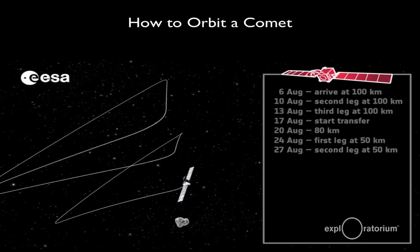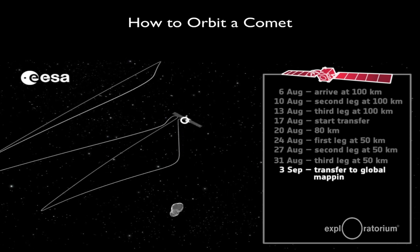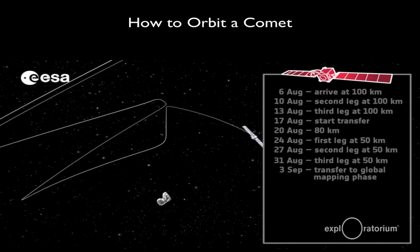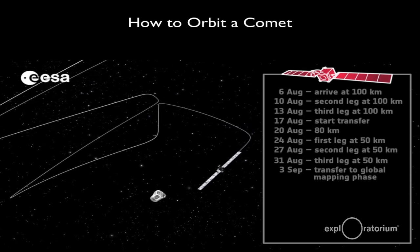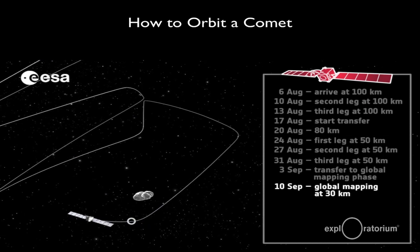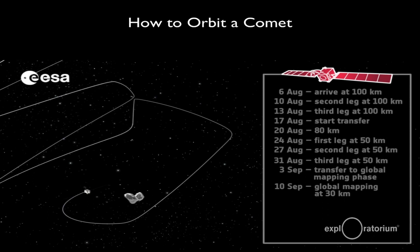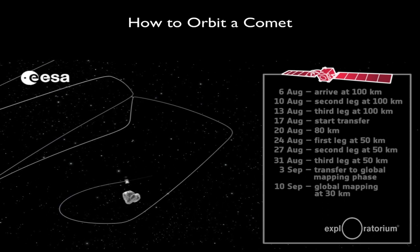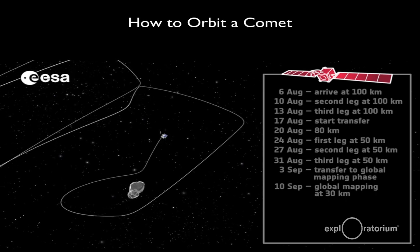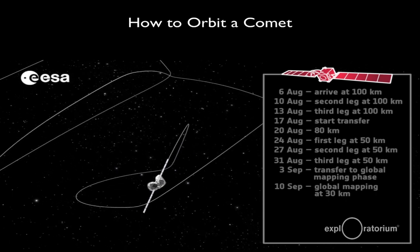Now, after they orbit once and get good pictures of the comet, they're gonna lower the orbit to 50 kilometers from 100. Okay, they're gonna go from 30 miles to 15 miles. And then after they go around one more time, they're gonna get down to 30 kilometers. That's about 20 miles. And at 20 miles, the gravity of the comet is strong enough to hold it in orbit.